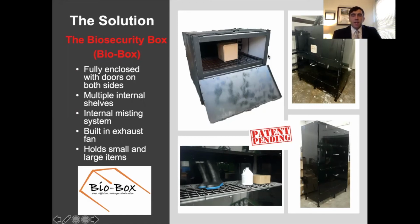It's supplied by a water pump, and there's a built-in exhaust fan, as you see in the upper right picture. So all the chemicals are contained in here, and they're then emitted out of the room even before the employee comes in to remove the objects, meaning that this is a lot safer. Also, it can hold small and large items.